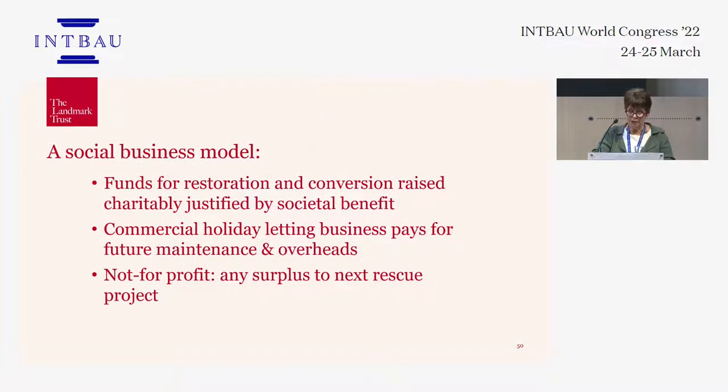John Smith founded the charity very cleverly as a social business model. The initial restoration of a building is paid for by charitable fundraising. The case made to our supporters as to why it's important to save this building. Once restored, it passes across to the holiday letting business, and the income generated then pays for future maintenance and overheads. As VAT in the UK can only be charged once, it can be passed on to the holiday customer, which keeps our appeal targets and our restoration costs as low as they can be. The business model is not for profit, so if there is any surplus at the end of the year, it can be ploughed back into other restorations.